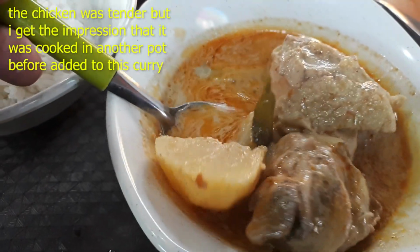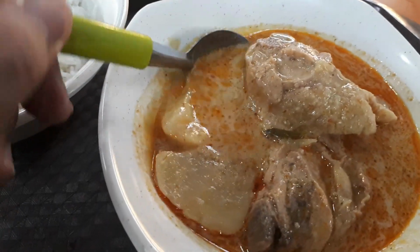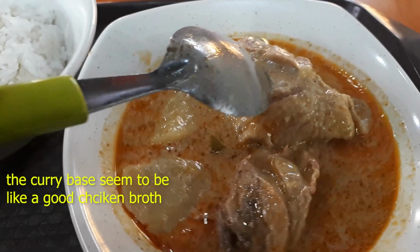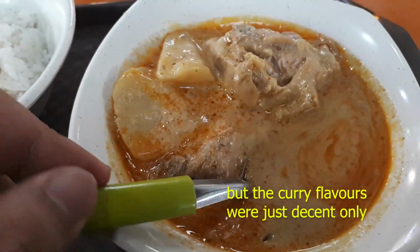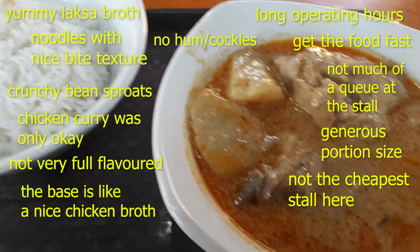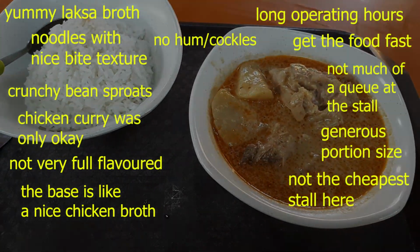What else can I say about this? I did feel that the chicken was probably cooked in another pot and only put into this dish here. But what I did like was the curry was flavored with a very nice chicken broth or chicken soup. So the curry is quite flavorful and goes quite well with the rice, just that it doesn't have bold flavors.